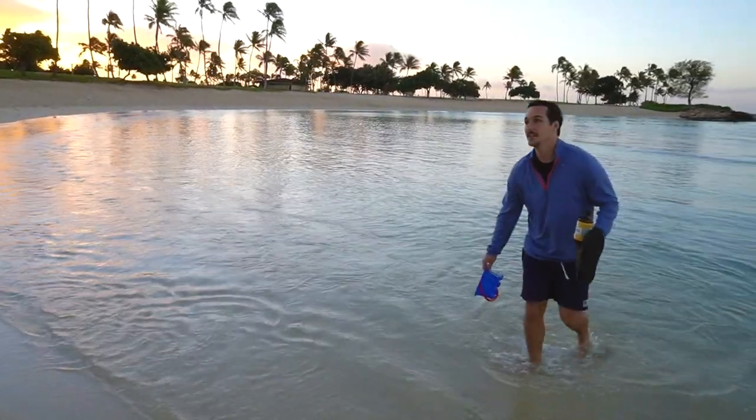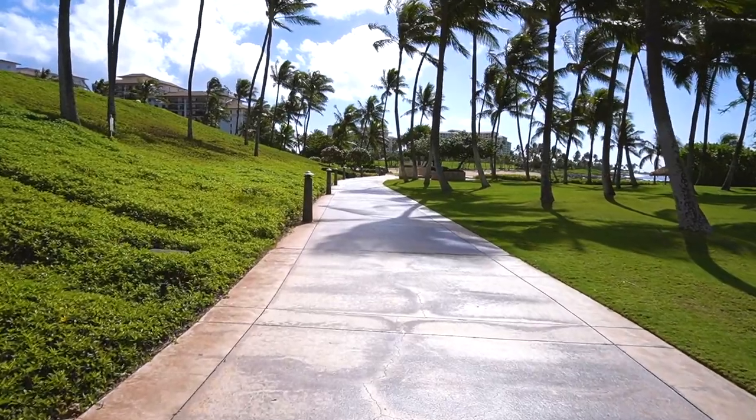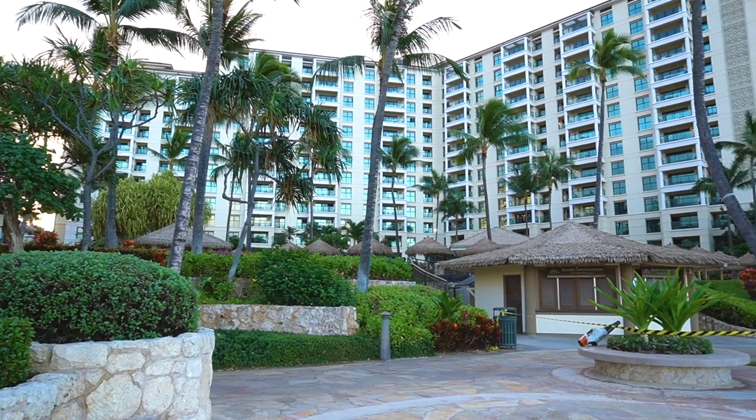So we're walking on this boardwalk and I think it connects all the lagoons. The first thing you can tell when you're here is this is definitely a resort area. It does have a resort feel.